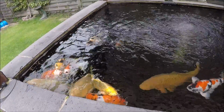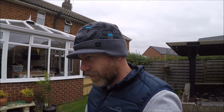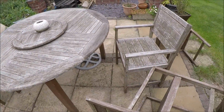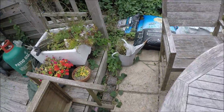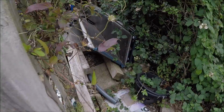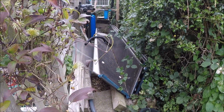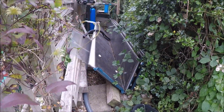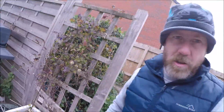Dig the covers out, get them on. Issue free, hopefully. I'll just drag them out. Because of the wind, it's just blown everything all over the place. So it should hopefully just be a case of getting them out from here, giving them a bit of a clean up as per usual, getting my frame out and getting them on.